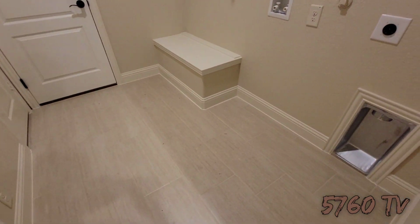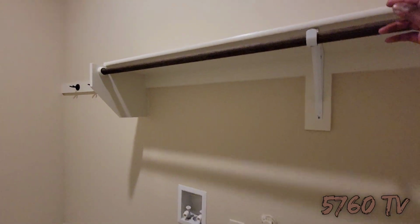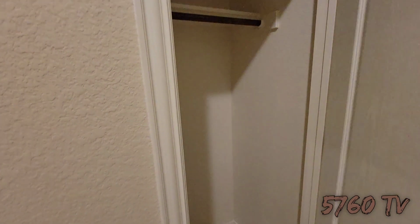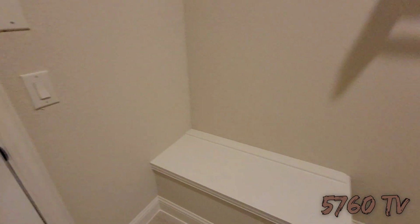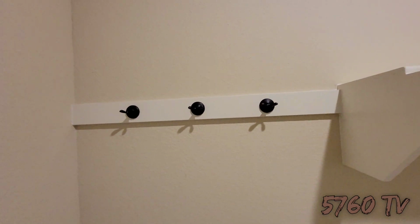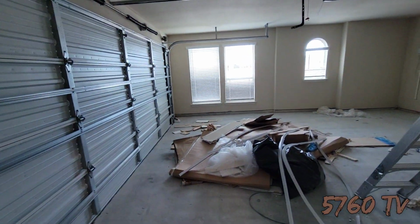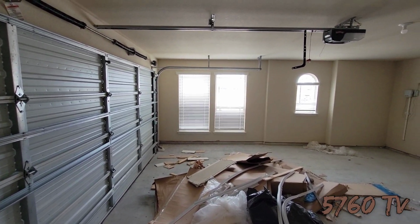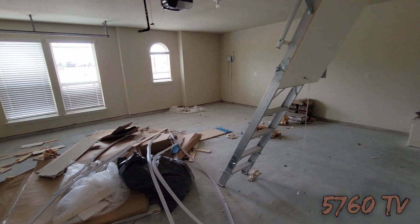So you got the washroom, mud room, wash and dry will go right here. I like how they got this right here, I say this every time. You put something right there. You got the closet, a nice closet right here. Your bench right here, got your hooks right there for the coats or shirts, whatever. And you have your garage. It's a two-car garage, a nice size garage. And yeah, so we're gonna slide back in.